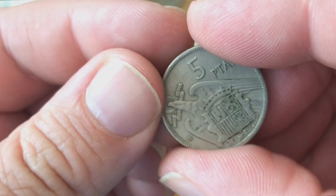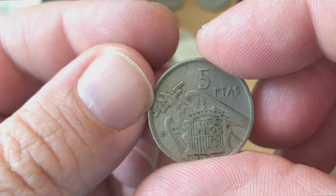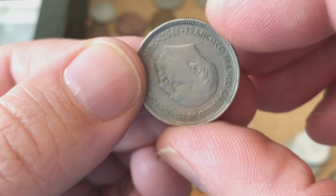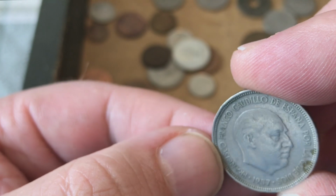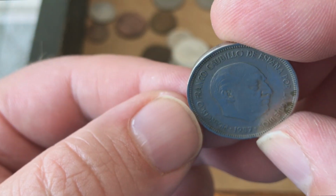Very cool. And we've had one of these before, but this is a 5. So we said this was from Spain, I think. And the year on this one is 1957 at the bottom there.